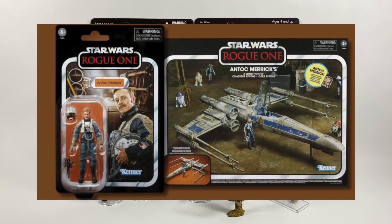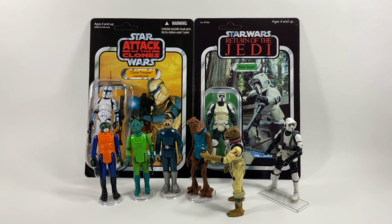And the way to give us Antok Merrick from an affordability point of view was to pack him into a repainted X-Wing, which they've already got the mould for. But now, of course, us being collectors, we're now knocking on the door saying, well, what about the astromech droid to go into that X-Wing?